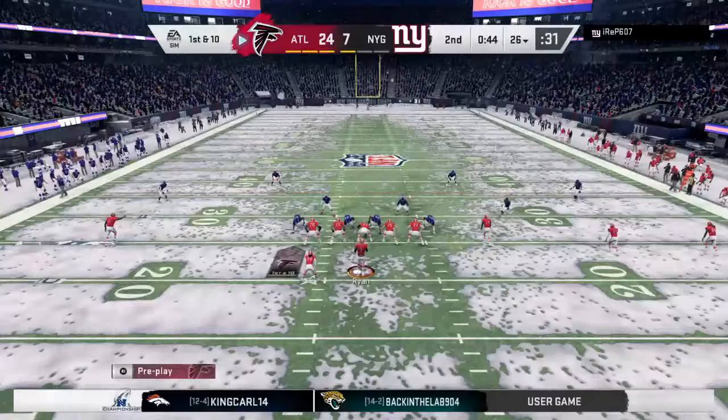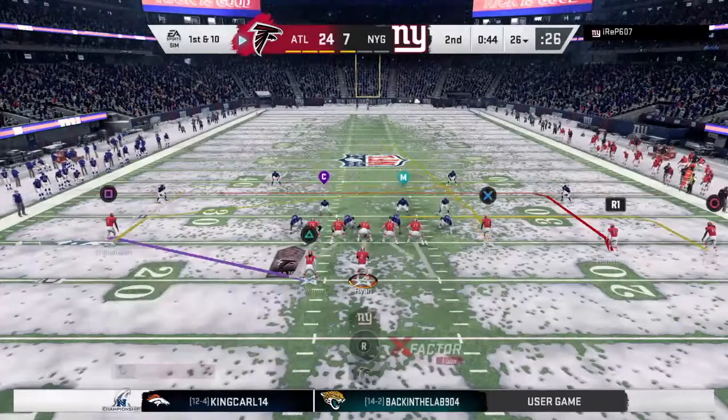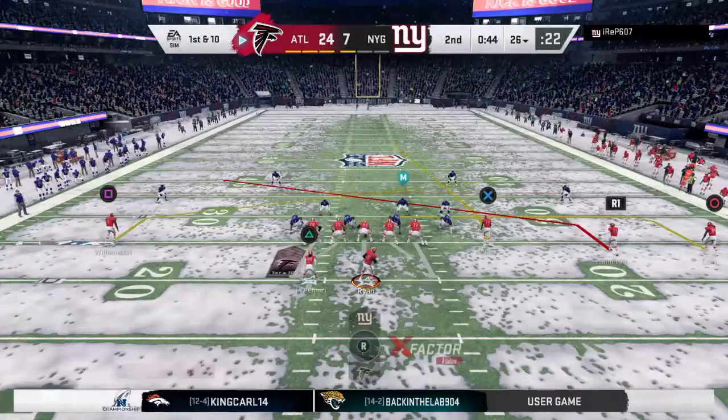About to begin their next drive, the Falcons offense at the line. You've got under a minute to go until halftime. You've got the good-sized lead. No need to do anything crazy. No, there really is no need to do anything crazy.